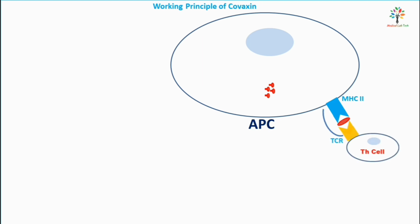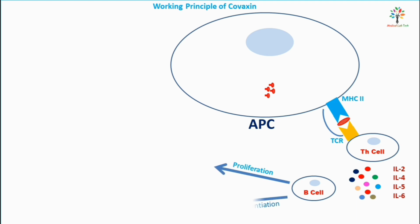Once the T helper cell is activated, it will secrete some chemicals called cytokines. The different types of cytokines released by the T helper cells are interleukin 2, interleukin 4, interleukin 5, interleukin 6. These are all known as cytokines. After the release of the cytokines, it will attract and activate B cells, that is B lymphocytes. Once the B cell is activated, there will be clonal proliferation and differentiation.